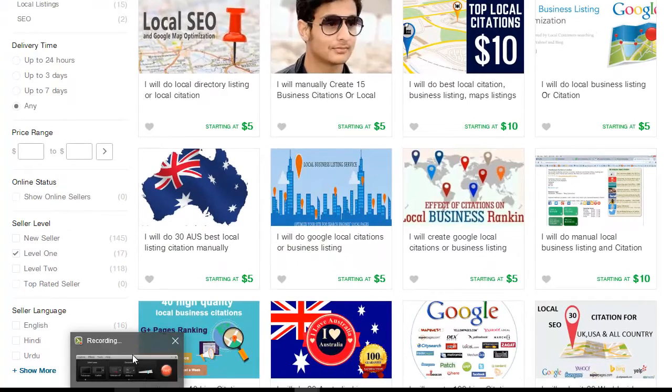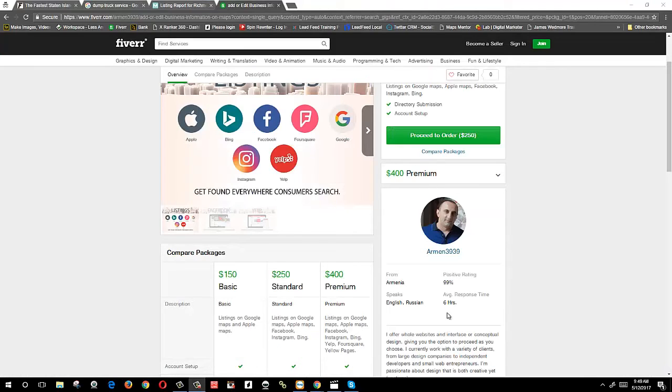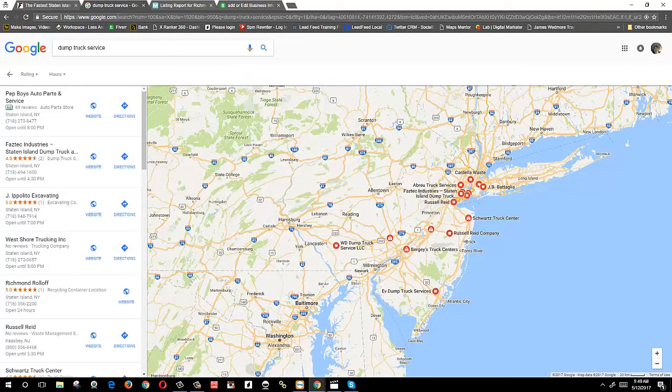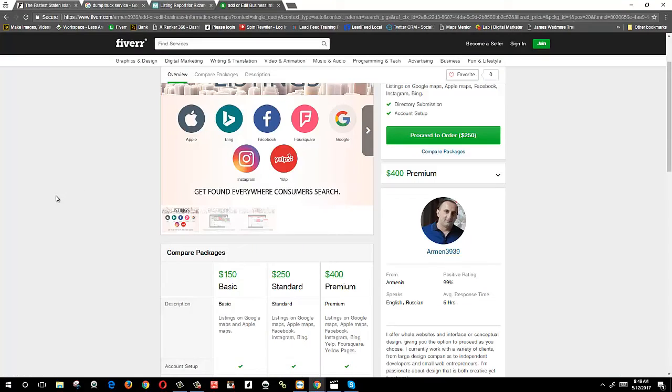You want to try to get at least 100, 150 citations. Okay, guys, I just wanted to throw in a pro tip. This is something that I did. It's not proven to work, but I think it's a great idea in regards to being found in the Maps section of Google: not only having your citations 100% verified, but also creating maps.